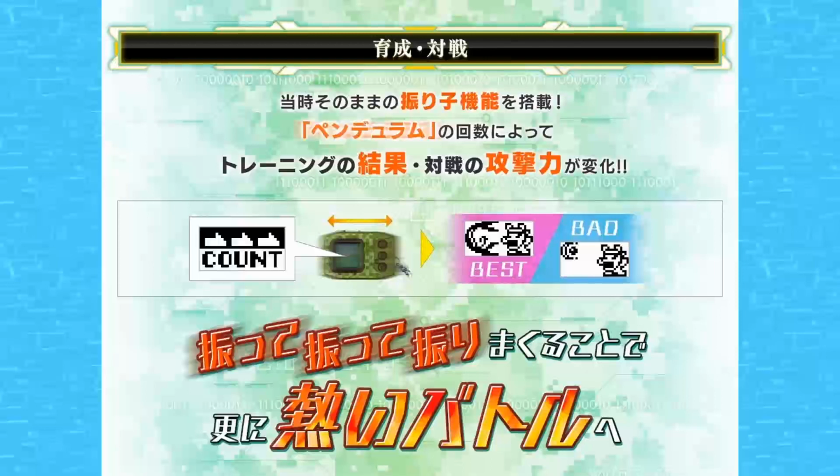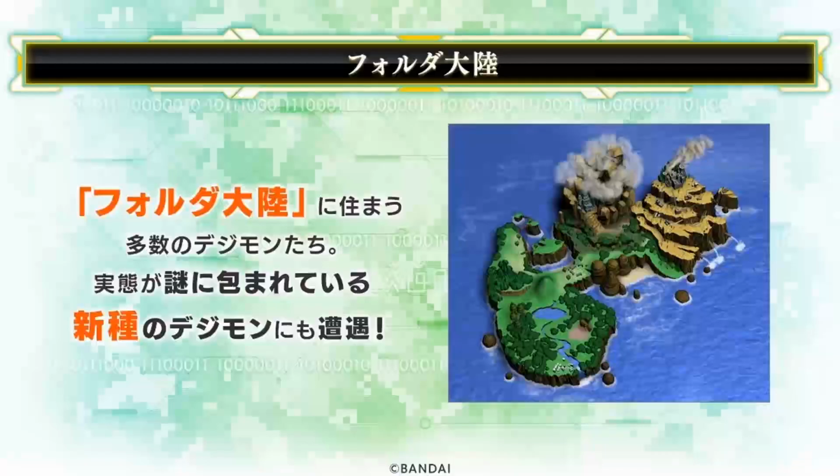I love the description on this part, which is basically shake, shake, shake, around and around, and so it's the hot battle, into the hot battle. I just love how extra their descriptions are, that they have to make it sound cool. Like, yes, yes, you're shaking! And it just reminds me of that old Digimon Pendulum commercial in Japan, which I will put at the start of this video just to lead into this, just because it is just so extra. It's synchronized swimmers shaking their Digimon and chanting, and it's the best thing ever.